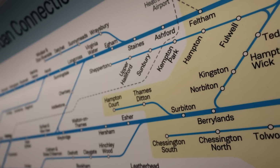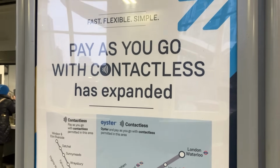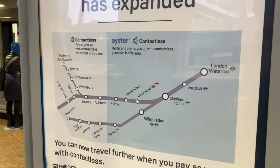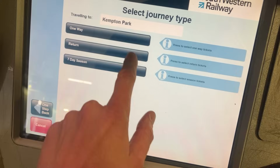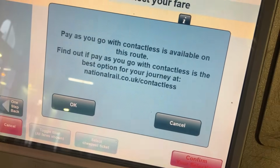I know on the in-carriage map it still shows Oyster only, not contactless, but interestingly at Vauxhall this morning there was a big sign up saying you can now use contactless, and when I went to buy my paper ticket to Kempton Park it even splashed up on the screen of the ticket machine that I could, if I wanted to, use contactless payment. But we're going to get out at Kempton Park and then I'll start using my bank contactless card.